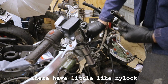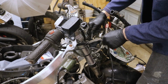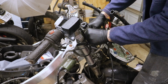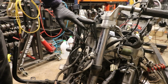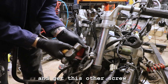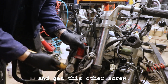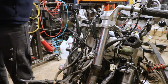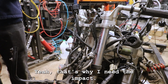These have little nylock nuts on the end. Now we should be able to get in here and get this other screw. Yeah, now it's loose. And they did have red Loctite on them. That's why I need the impact screwdriver there.